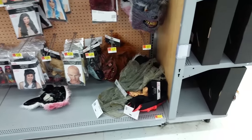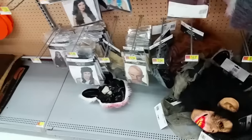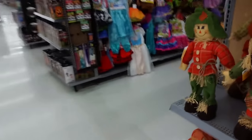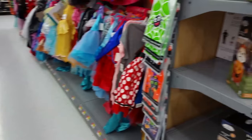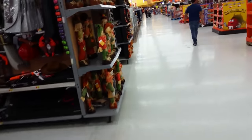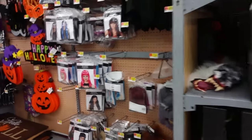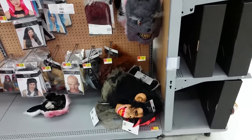Wow. There's almost nothing at this Walmart. Oh, come on, guys. Maybe they're in another aisle. They'd have to be. That can't be it. No. Really? Well, okay, so that was it. This is all the masks they have. Oh, well. It's the same ones as last year.